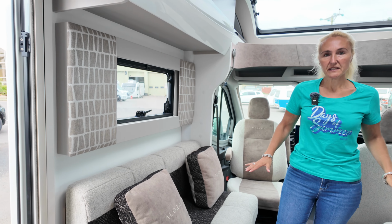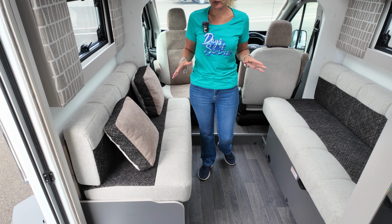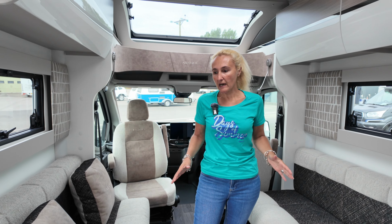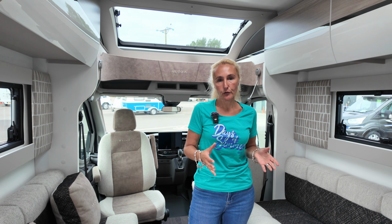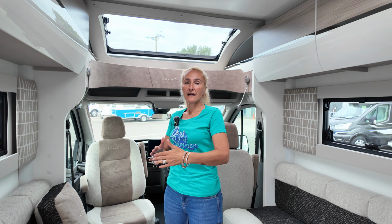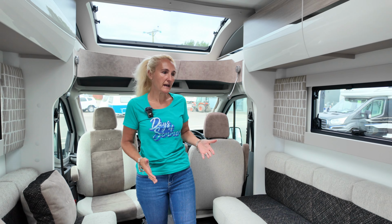Now coming through into the lounge area, these 2 bench seats, these will convert into travel seats. You've got 2 more travel seats here. And then this, as well as a lounge area, can also be used as 2 berths. This will convert into a huge bed, 6'5" by 4'5". So a really good sized bed here in the lounge area.